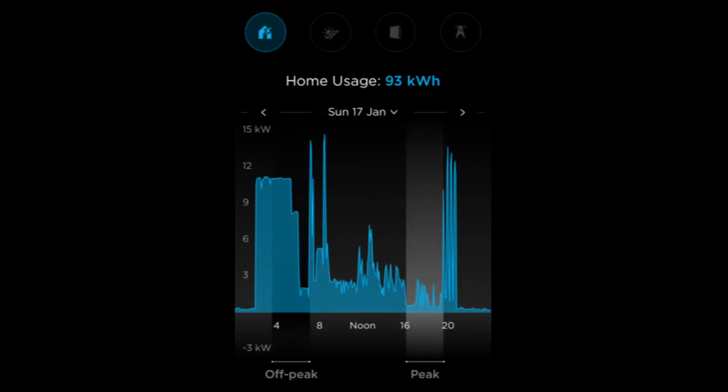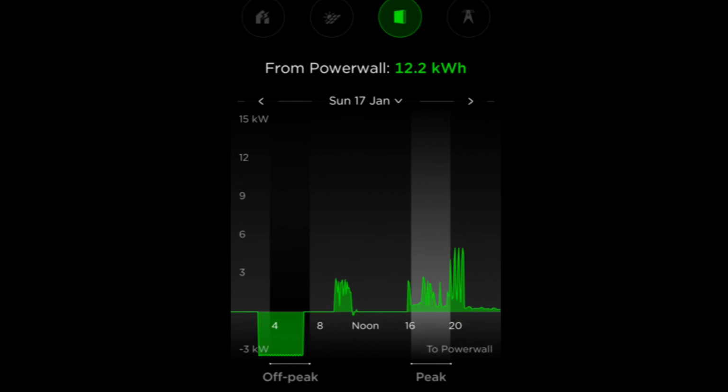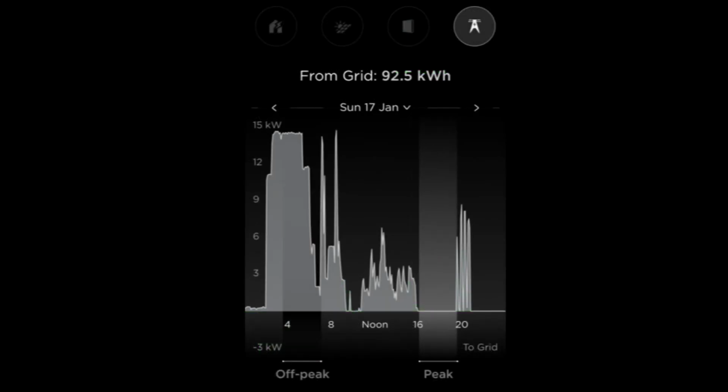On Sunday the 17th of January, we had high home usage again of 93 kilowatt hours. We got 2.4 kilowatt hours from the solar. From the Powerwall, we pulled 12.2 kilowatt hours, so not quite as much as yesterday, but we did pull 12.2. And we pulled from the grid 92.5 kilowatt hours.